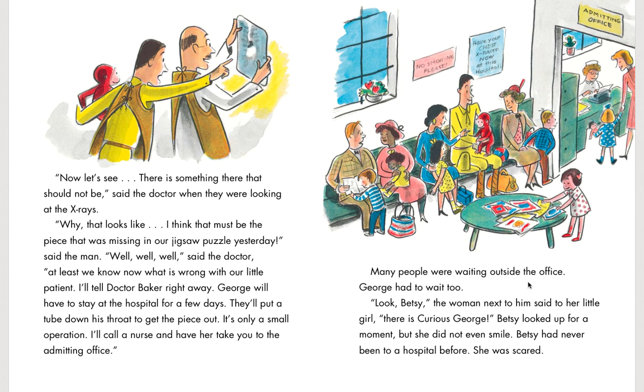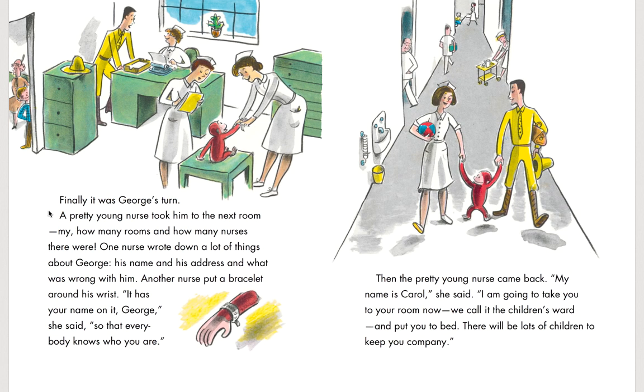Many people were waiting outside the office. George had to wait too. Look, Betsy, the woman next to him said to a little girl, there's Curious George. Betsy looked up for a moment, but she did not even smile. Betsy had never been to a hospital before. She was scared. Finally, it was George's turn.